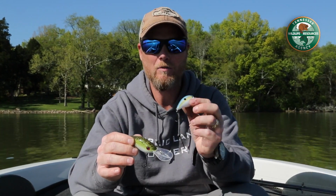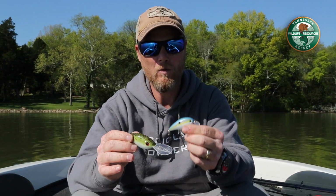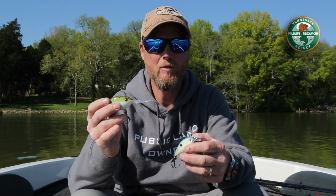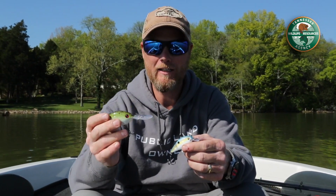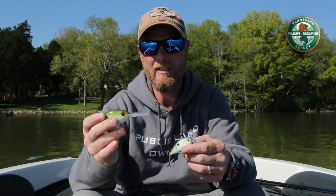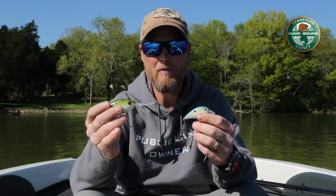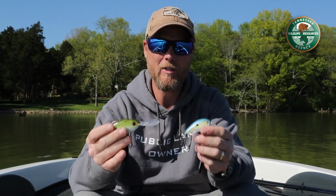This is a shallow crankbait meant to run over wood and trees and rocks and things like that. A 6XD is made to skim and beat the bottom of a lake on a ledge that's 15 to 18 feet deep. So crankbaits have different purposes, and I hope I've explained that sufficiently today.